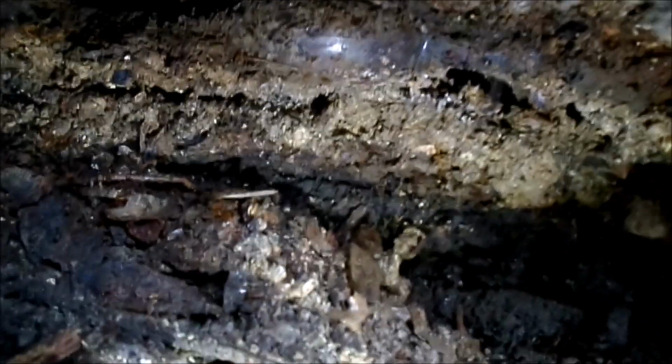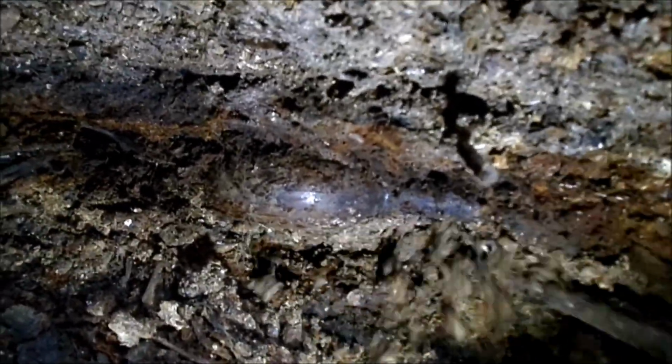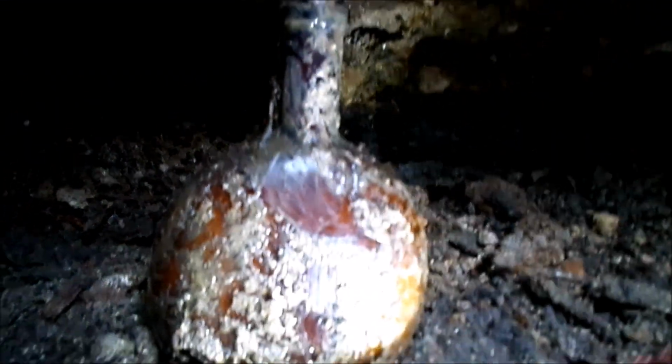Okay, we have something interesting looking right here. My battery's about to die, and I wasted it on a bunch of slicks. And we still got tons of stuff left to find. It's just a vino. But it's sort of an interesting bottle.